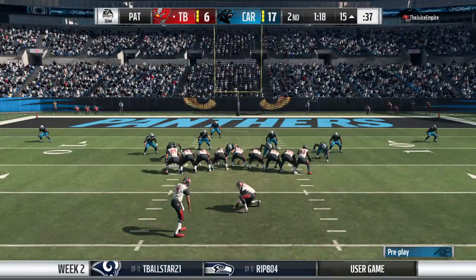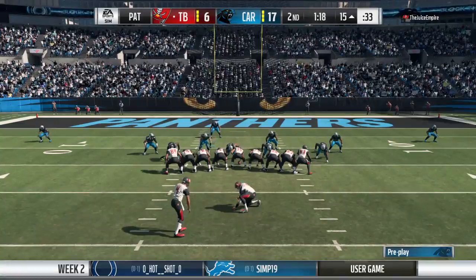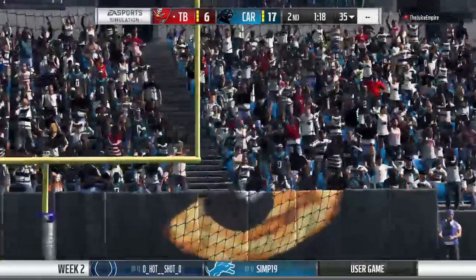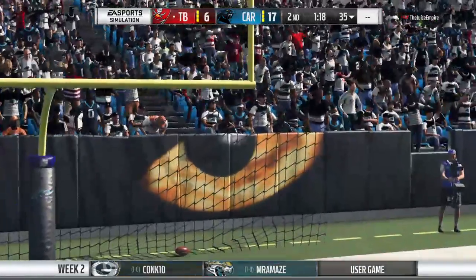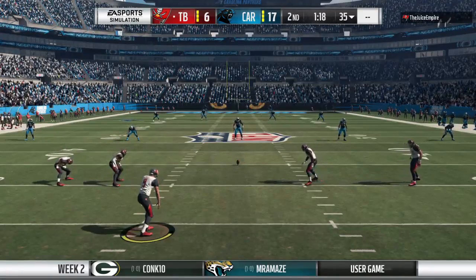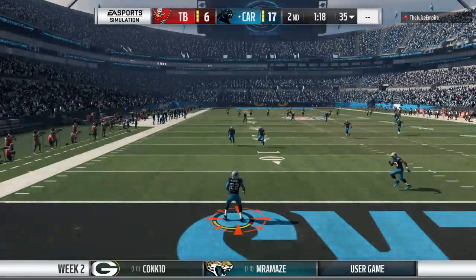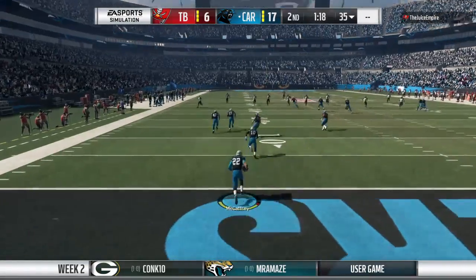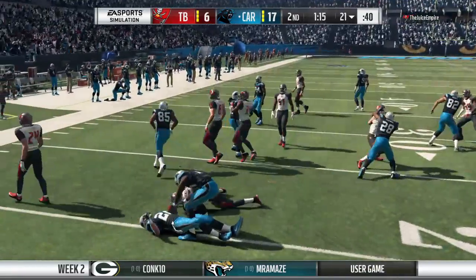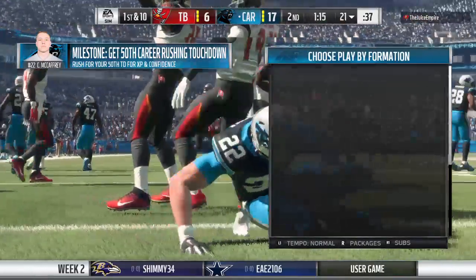Point after try forthcoming. And it's no good. Oh, he misses the extra point, and our score stays right where it is. The kickoff team on the field now as they will send this one away. This is fielded a couple yards deep. And a big hit there as he runs into a brick wall. Carolina getting set to take the field.